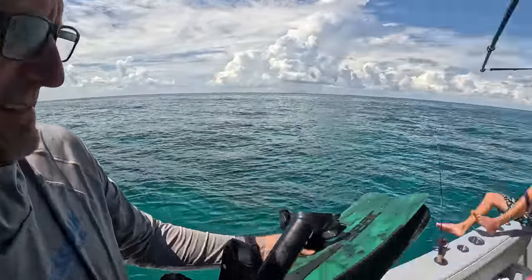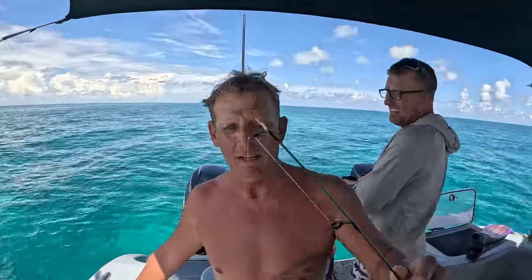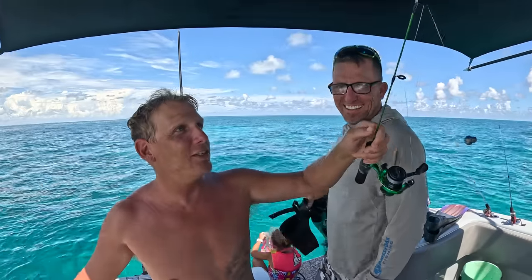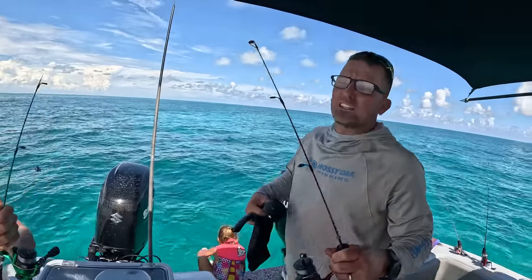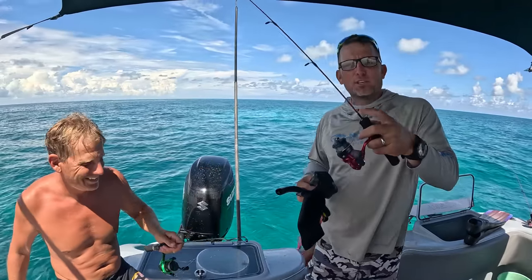Let's go hog dogging. It was a $13 rod, probably now about a $4 rod. How did you break a $13? I didn't break it, it just showed up broken, so. We're committed. This is all you need. It looks just like this, but without the tip. Not quite as long.